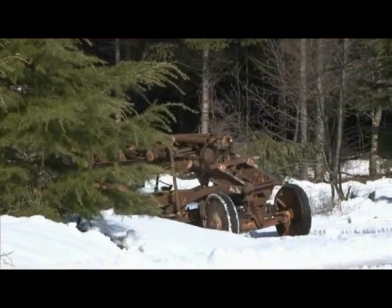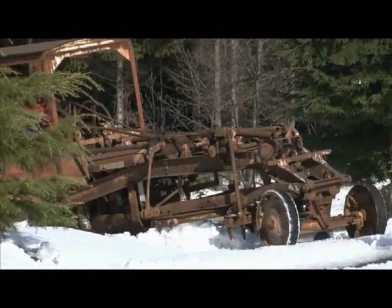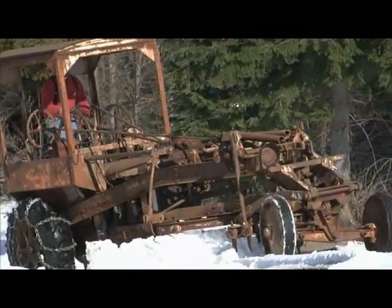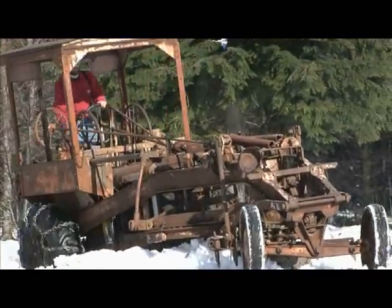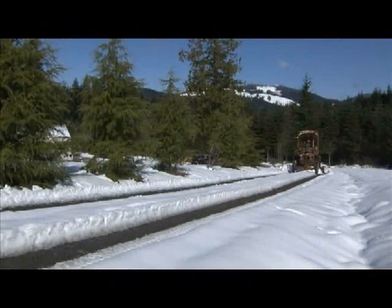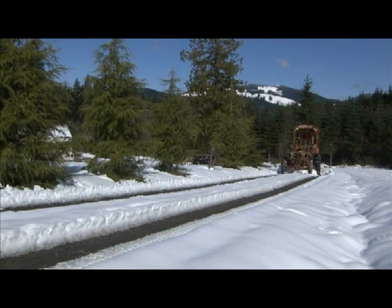He actually found it on Craigslist at a private airport south of Oregon City. I was looking for an old grader, and this one was, the ad said either come buy this or it's going to the scrapyard. And I went and looked at it in August and made a deal on it and hauled it home. I like old equipment, and I thought a grader would be fun. You could actually do something with it.